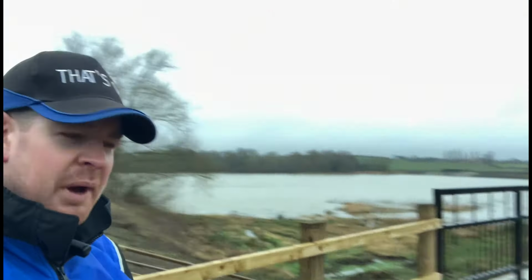Been sent a picture, I'll put it on the screen now. I've been sent a picture from a concerned local resident of a fish that's been washed up down here. So I'm going to go and have a look. Recently been stocked. Fish deaths do happen through stocking, so it's not like I'm coming down here and saying, oh, all fish are dying. But I'm going to have a look and see what size it is, just so we can get a rough idea of what size fish have gone in.